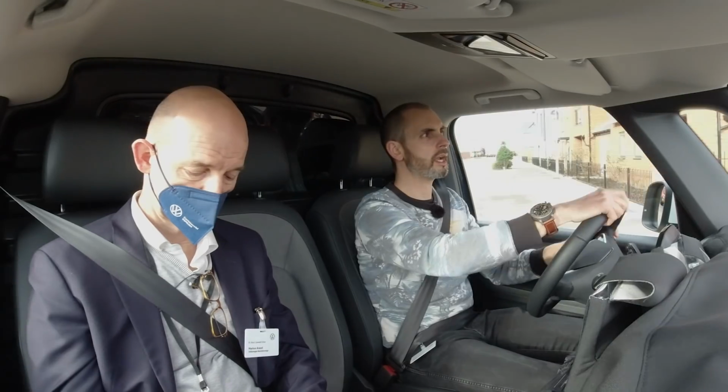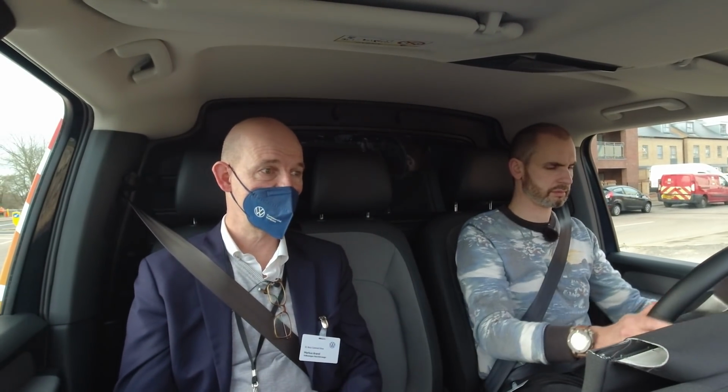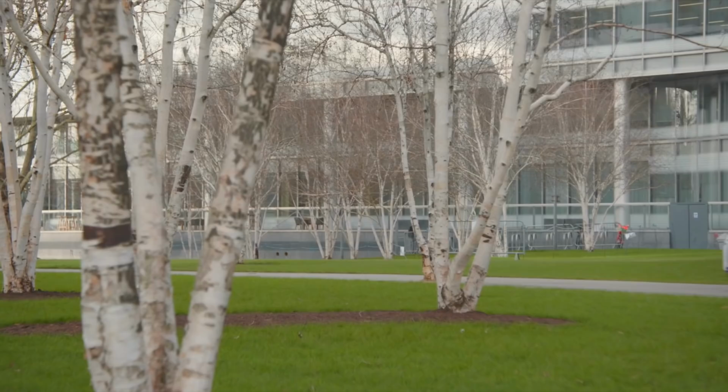Yeah. How good is the turning circle on this? 11 meters. It's more or less turning on itself. Is that right? Amazing, that's very agile. It's one benefit you gain due to the fact that you have no motor in front. You can just tilt the front wheels even more.